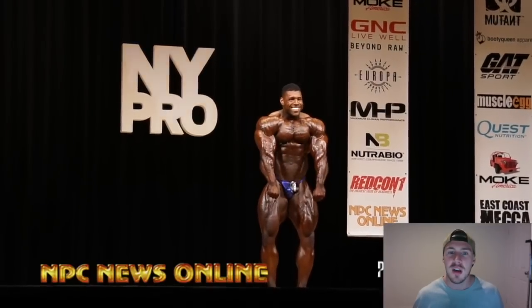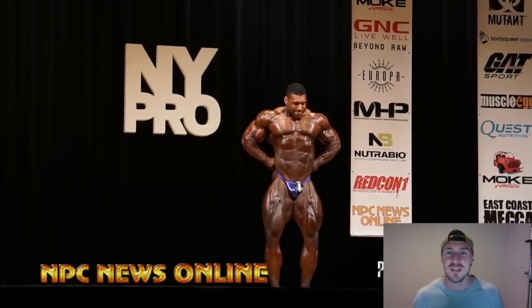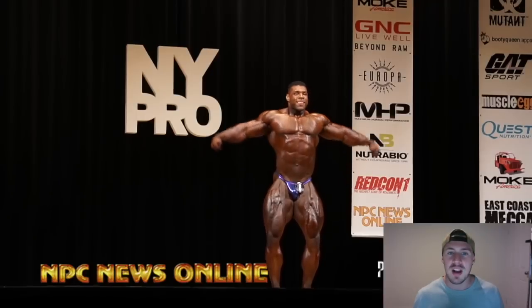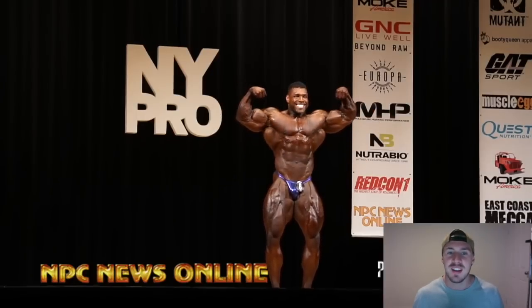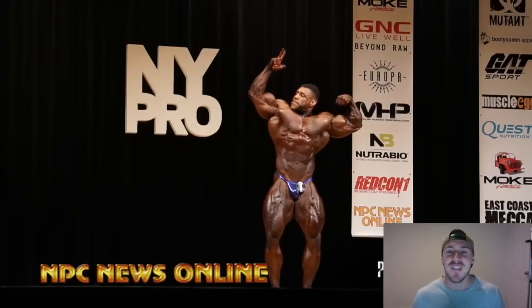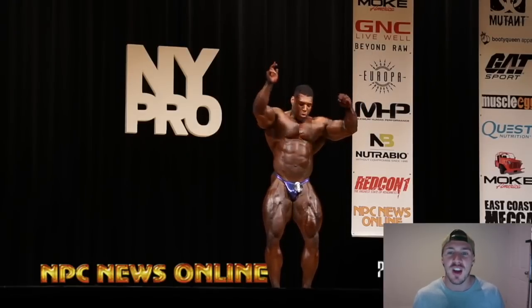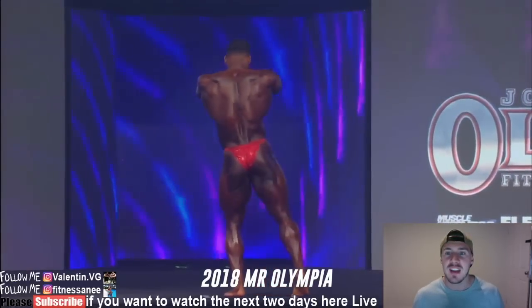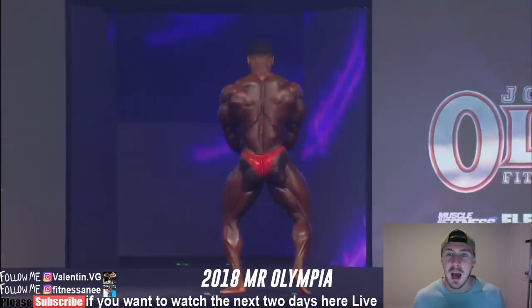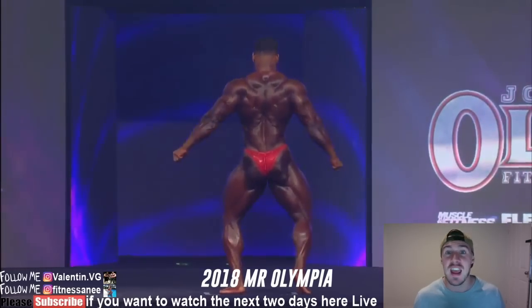2018 New York Pro, bursting full, and you'll be able to see these photos. I'm going to do a little comparison between a few shots. Bursting full, crazy huge, looks like he can't fit a gram more carb inside those muscles. And then there's the 2018 Olympia Nathan De Asha, much more streamlined, more conditioned, and overall you'd just say more aesthetic. So we're going to discuss, are both aesthetic? Is one aesthetic? Are they neither aesthetic?